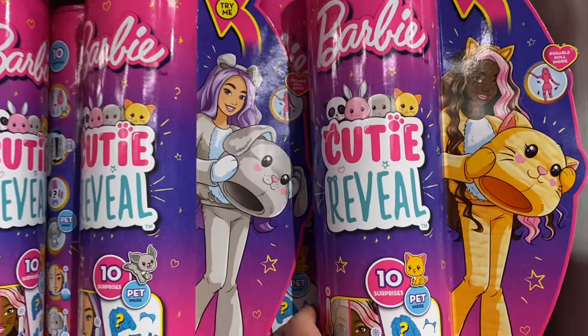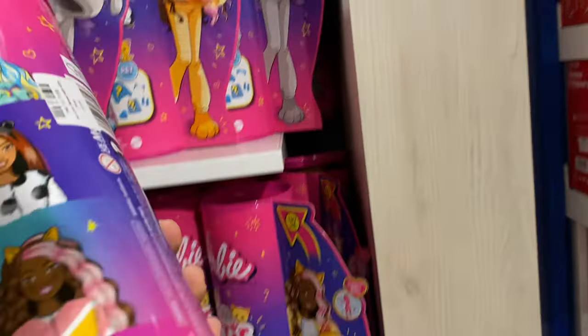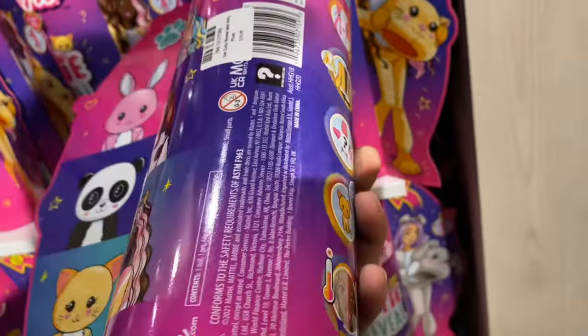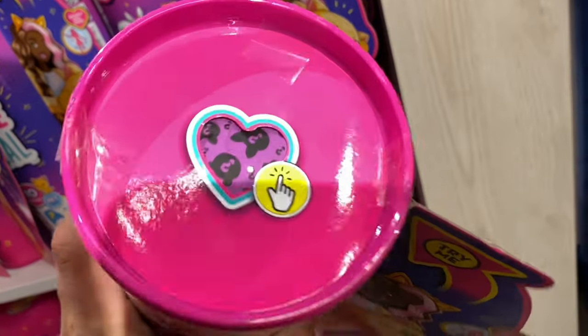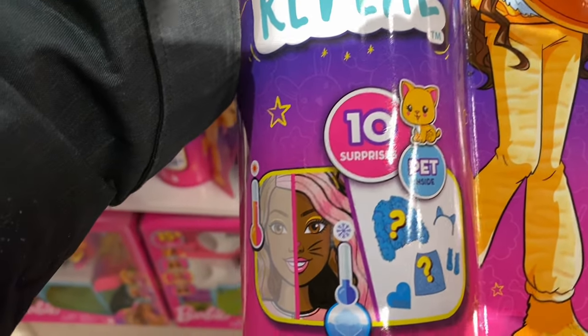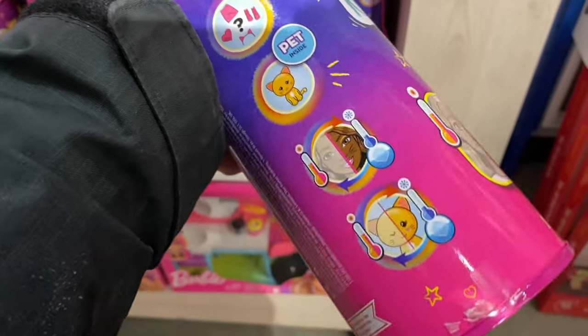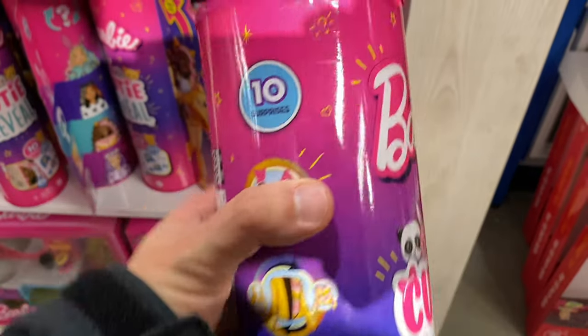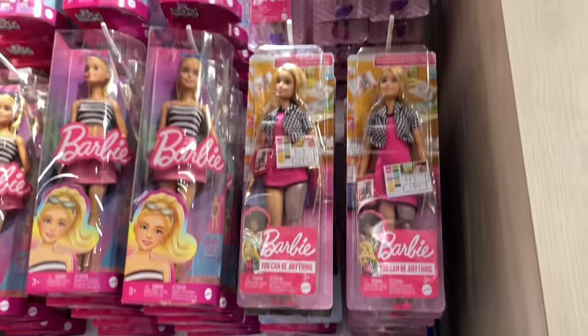Oh, you got the Barbie Cutie Reveal. So these are like surprises. You get one of these Barbies and their color changes. I recently got one for my daughter and she loves it. She got introduced by watching a YouTube video of someone unboxing one of them. And then all of a sudden she was like, oh, look, you can change colors. You use warm or hot water and cold water, and they change. And they're all different Barbies. They're also like surprises. It's pretty cool.